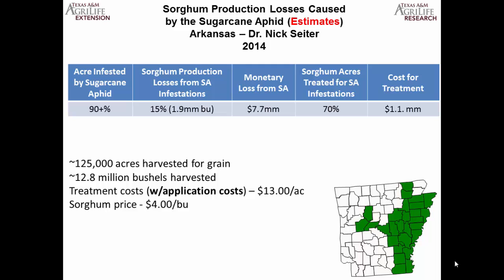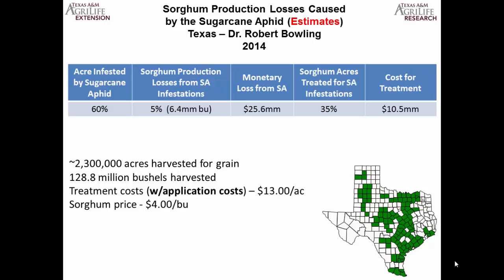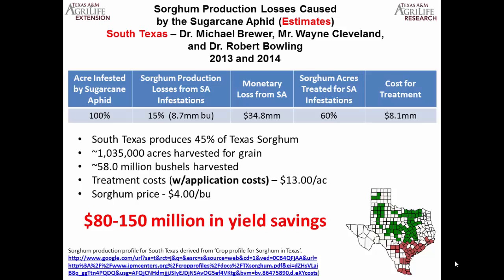Next, Arkansas, a very similar theme. And here we finally get Robert reporting in Texas with all his Texas colleagues. You can see the expansion. About 60% of the acres infested, inclusive of both South Texas and North Texas. Percent of the acreage treated, inclusive of all that, is 35% of the acreage. I think he may have a bit of a breakdown showing North versus South Texas. Bonnie mentioned that this seems to be something of a subtropical, tropical type aphid. This would suggest and validate that as well.